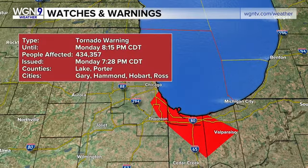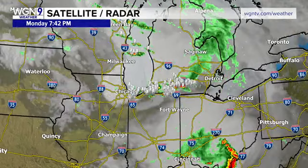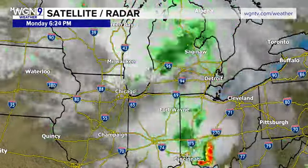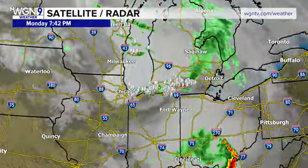And we'll just bring up the current radar and give our folks in Indiana that are watching us an update on where the storms stand right now. So we've got about 30 minutes left of that tornado warning. Yes, that's correct, Micah.